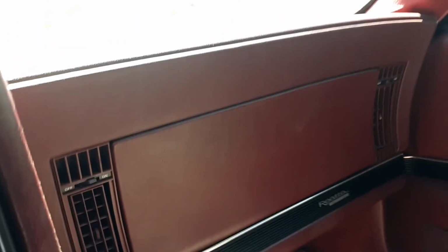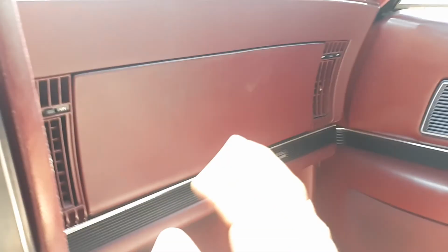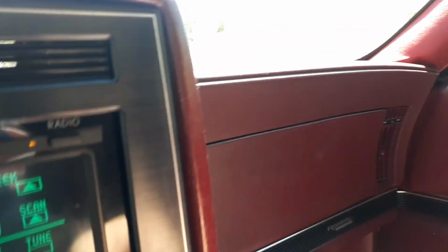Glove box doesn't have any handles on it. A lot of cars still have glove box handles, but it's kind of like, ooh, it's got the same thing as a Tesla.